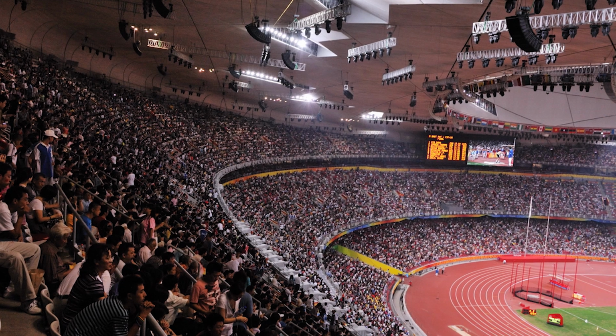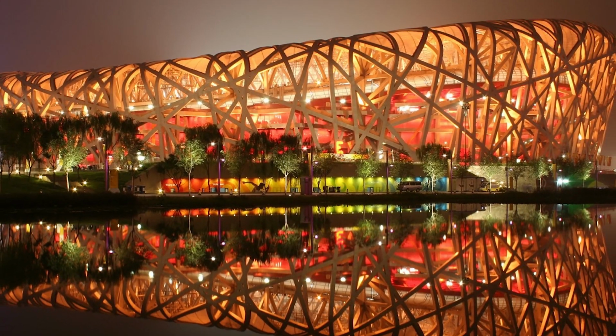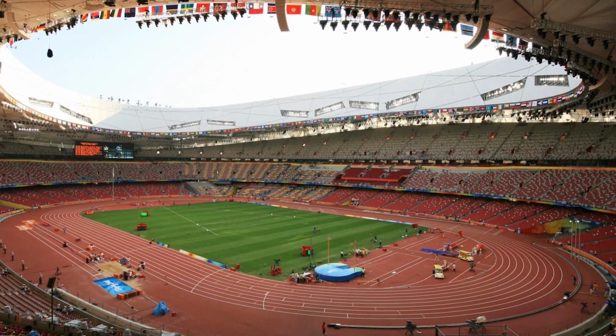Since the 2009 Beijing Summer Olympics, the Bird's Nest struggles to keep up with maintenance costs. So now you can rent a Segway for $20 and do laps around an Olympic field. That might be the closest thing you get to running in a bona fide Olympic stadium.